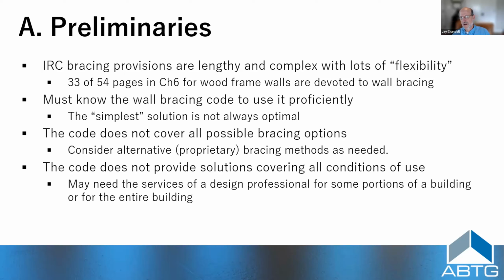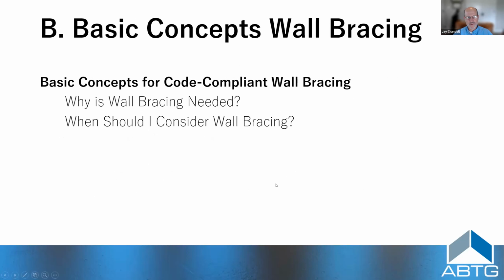Same thing with earthquakes. There's a certain range of conditions it's designing for, but for the most extreme hazards like near fault conditions in California or Alaska, you're going to need an engineer to apply it, just as you would any bracing material. There's design values, and then there's also prescriptive guidance on how to use it if you're not an engineer. So that's the preliminaries, basic concepts for code compliant bracing.